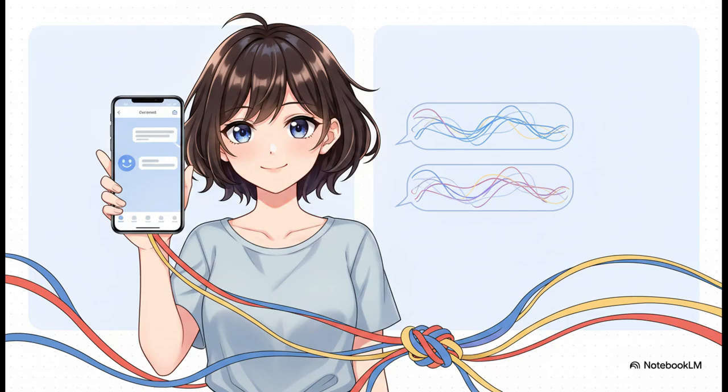Well, you can actually describe the situation to your AI and ask for help. It can give you a few different options, polite, thoughtful ways to say no without burning any bridges. It's kind of like having a communications coach in your pocket.